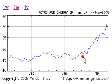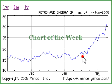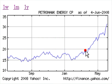This is my chart of the week. It was actually a pretty tough pick because I had a lot of really good candidates. Here's what I like about this stock. You've got a stock that's been in a long-term, very tight trading range. The longer term the trading range, the tighter the trading range, the bigger the eventual breakout. And that's exactly what this stock is doing.